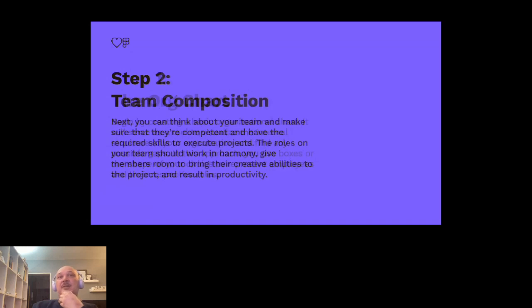And the second one is the team composition. So next, when you think about your team, make sure that they are competent and have the required skills to execute the project. It aligns with everything on the previous slides, and it will help you to make that organization a little bit better. But those are just the principles and small guidance on how to set up the organization a little bit better.